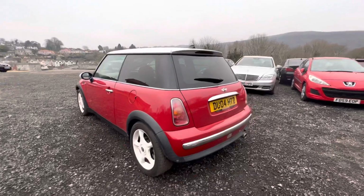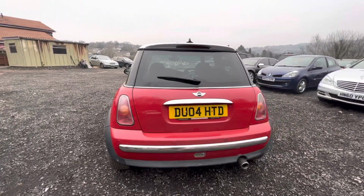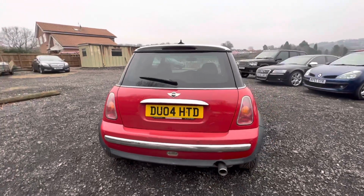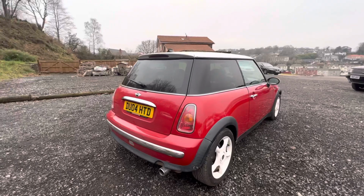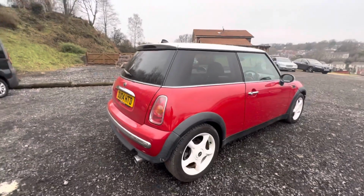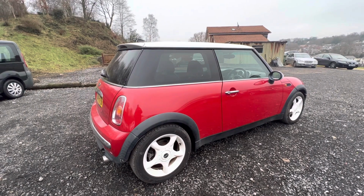So come around the back of it. It's got the tint to the rear three quarters. It's got the rear parking sensors on it as well. It's even got navigation, this little car. That's why it's got the sort of shark fin aerial on it, as opposed to the normal aerial that you see on an R50 Mini. So it's a very, very high spec.